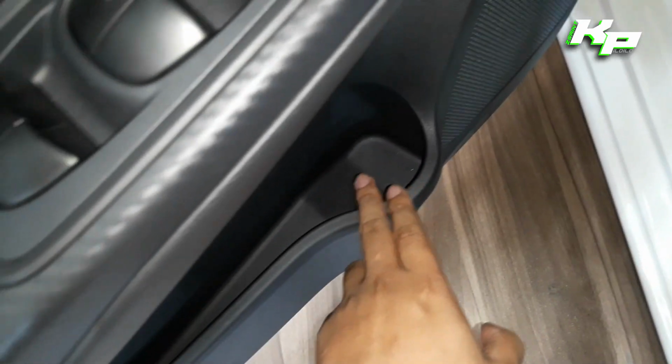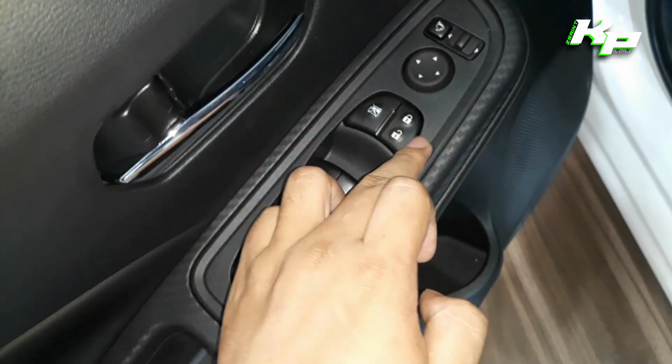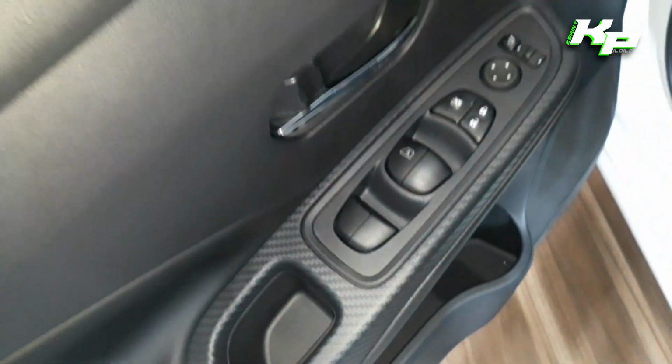Speaker, bottle holder, and storage. Mirror controls, window locks, interlocking. Window controls, all 4 windows in this car are powered, while the driver's side window gets a fully automatic function in both directions.